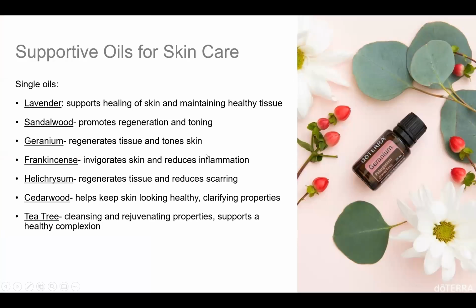So supportive oils for skincare. Please note that when using oils for skincare, do not apply them neat. For some areas of the body are quite sensitive, and obviously your face is one of the most sensitive areas of your body, but I will explain this point a bit further.